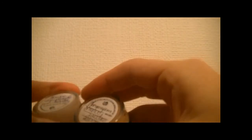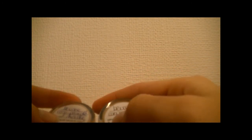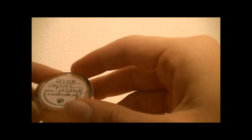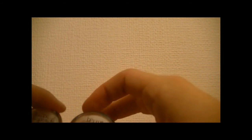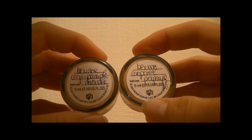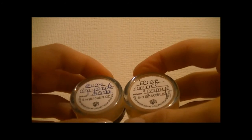Okay, so one of them is beurre pamplemousse. I like that word, pamplemousse. Pamplemousse. And the other one is beurre corporel papaye. Beurre corporel is the same thing, except that one's just shortened because it's in a longer kind of thing.